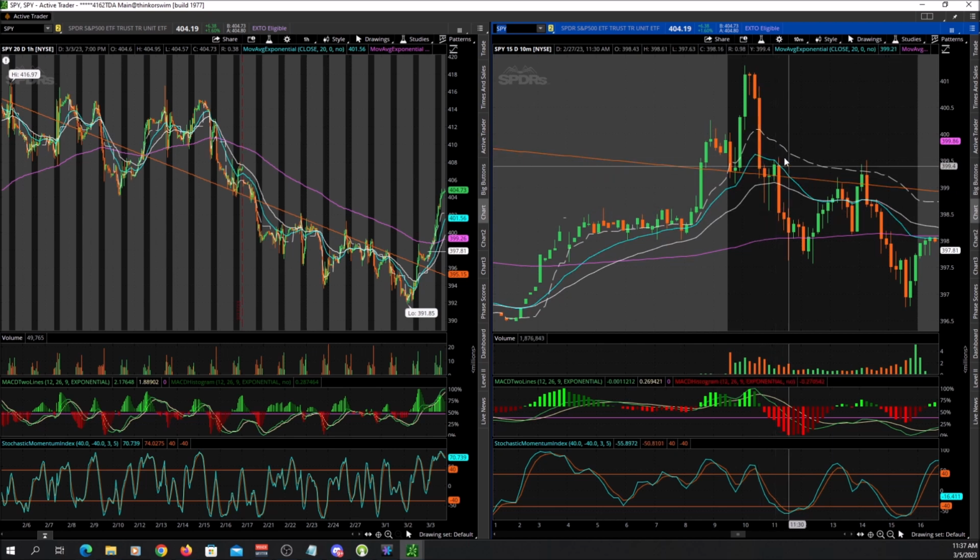Thought for sure it was going to bounce. It looked like it was going to bounce right here. I definitely would have ended up taking that again. It's not like a mistake that I made that I shouldn't have taken, because I probably would have taken it again.